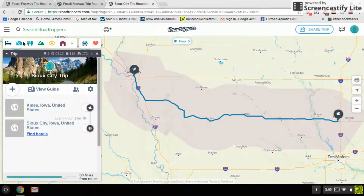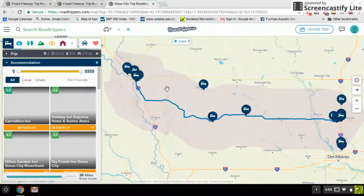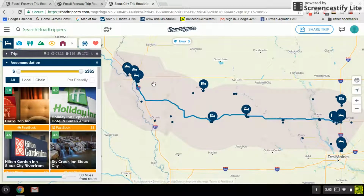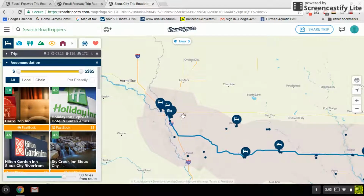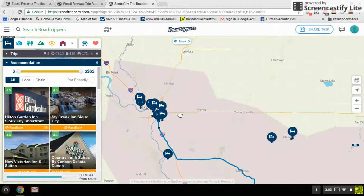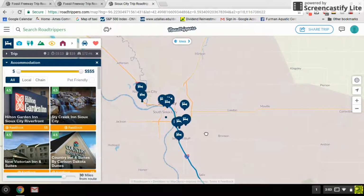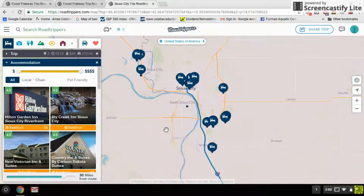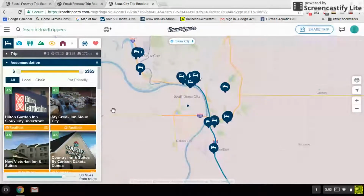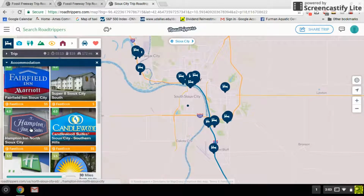Now, if we wanted to use the accommodation, we could click this, and it will bring up all your different accommodations. Actually, it came right up. Actually, that's Hilton Garden Inn. We're going to try the Hampton Inn. So we'll zoom into Sioux City here, our first overnight. Sometimes they have the hotel that I'm staying at, and sometimes they don't. I usually check and see just because I can then enter it in here. So let's see if I think Hampton Inn is what we were looking at. There it is.